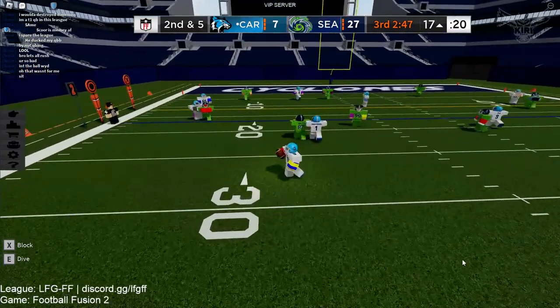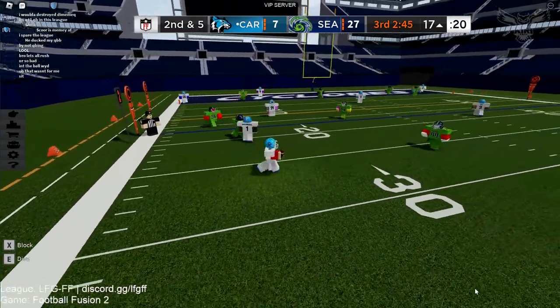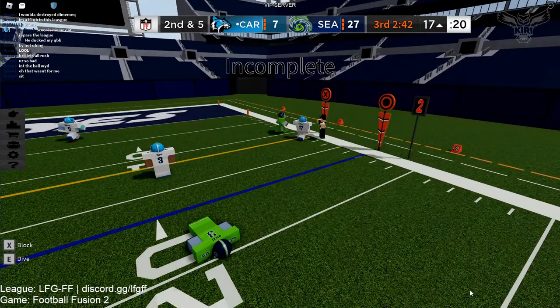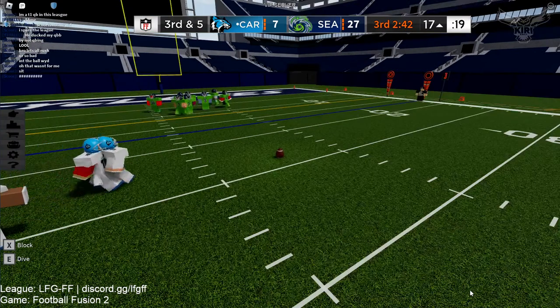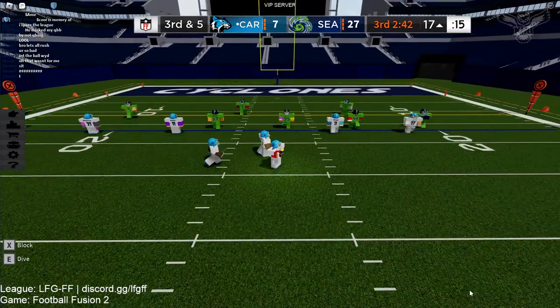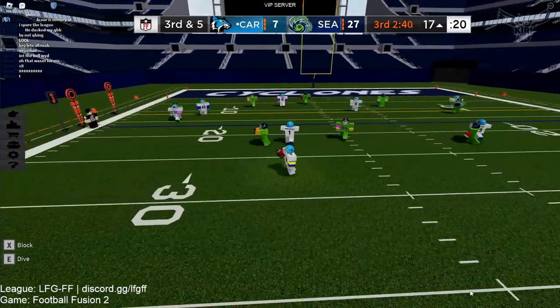Left side rollout. Second and 5. Backed away by the pressure. Ball thrown right. Going to be incomplete on the pass. And that'll be third down here for Duke. The Blue Devils once again struggling a little bit here, but they are in a really good spot. We'll see if that could change.